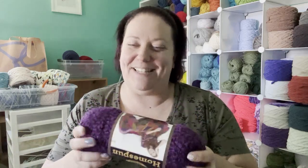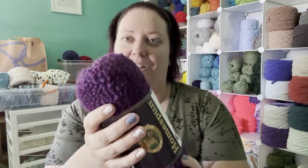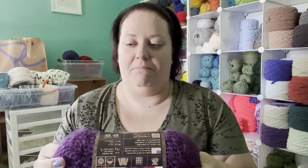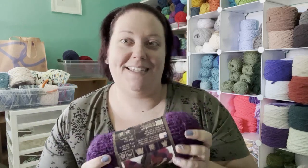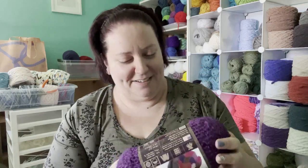And then the only homespun I was very excited to see was this one. You may remember last time I was thrifting, I don't know if it's on this video or the last one, I got one skein of this color called Grape, like the fruit grape. And I emailed Lion Brand and I was like, is this still in production? Because I would love to make myself a sweater out of this because I love dark purple on me. So I was like, please let it be grape, and it was.